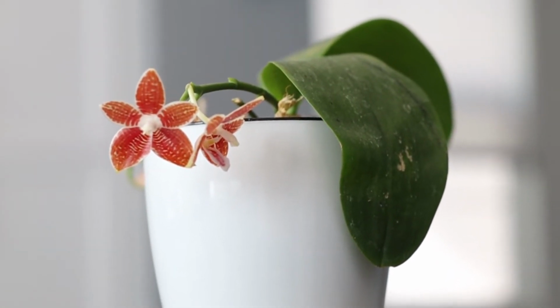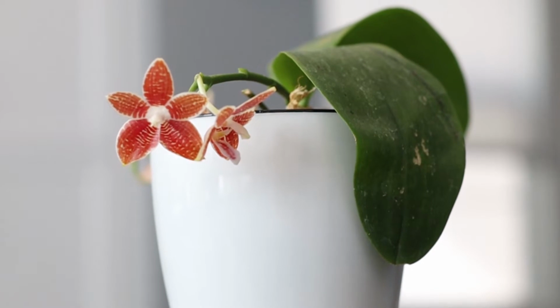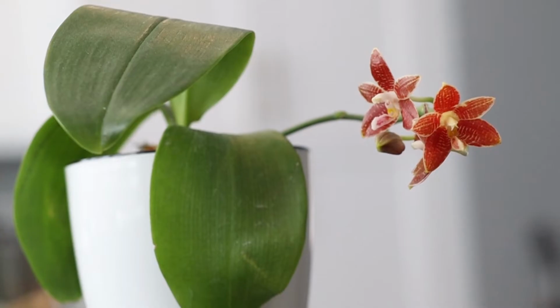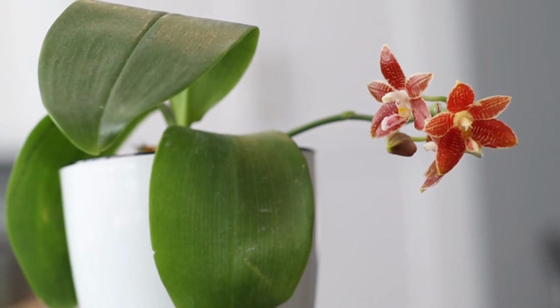One spike has 1 flower, and it looks like the second bud might be aborting. But the other spike has about 5 flowers, and 1 flower has opened up, and the rest are going to follow soon after. I didn't find out too much information about this plant, so I just wanted to share with you a little bit about where it comes from and how I grow it.